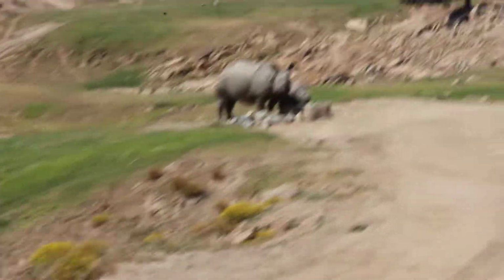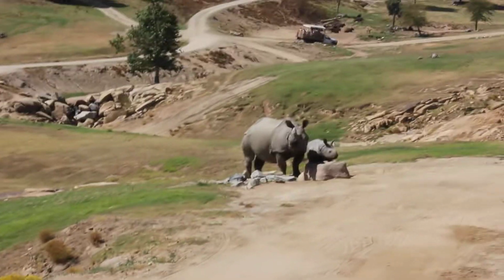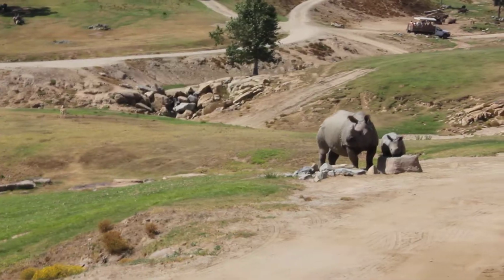So just to give you an idea, all rhino species are endangered except for the southern whites. For greater one horns, there's about 2,900 left in the wild. Oh, she's fine. They actually go up to the caravan trucks and everything. She knows when she needs to be protected.